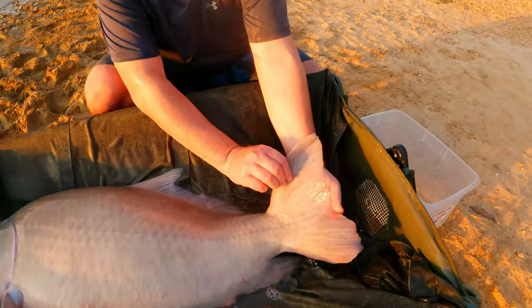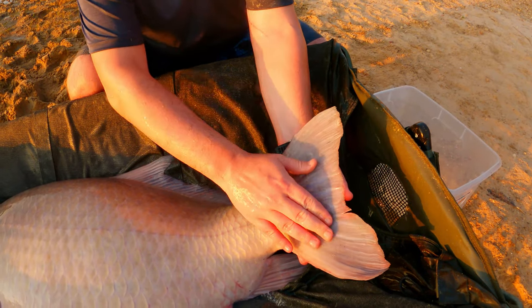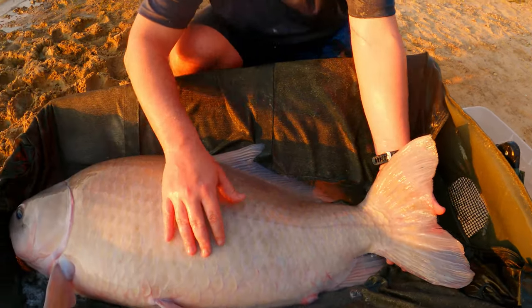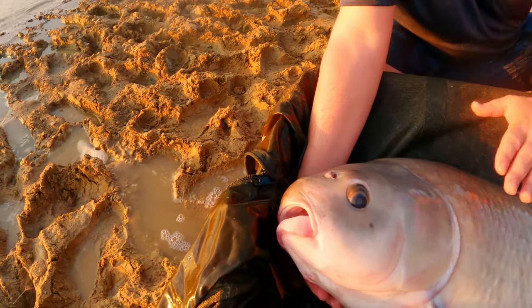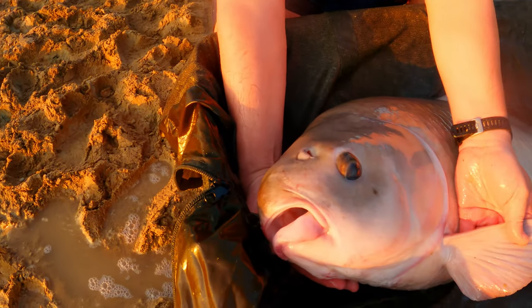Look at this beast. Not surprised how he was fighting. Perfect. Healthy. And look at this head. Oh my god, just for comparison, my hand. Look how beautiful.